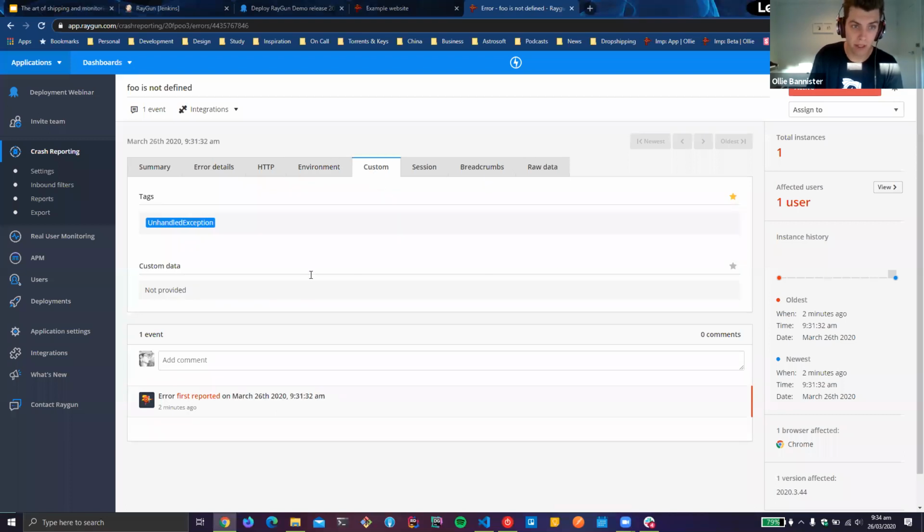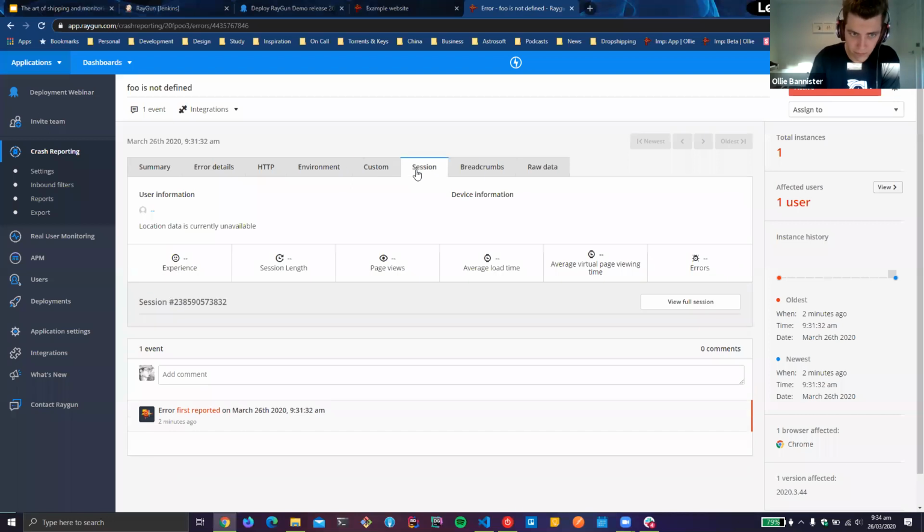We can also add custom tags and custom data. Now this feature is really valuable if you, say, are running A/B tests on your website and the problem only exhibits in the B version. So adding this custom data can really help you identify whereabouts the problems are happening and help you fix them easily.